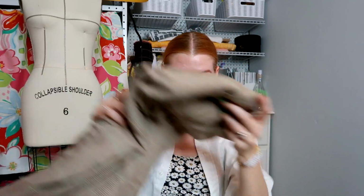So now that we have our 3 pieces, it's time to start brainstorming what I'm going to turn these into. So we're going to sketch up ideas.